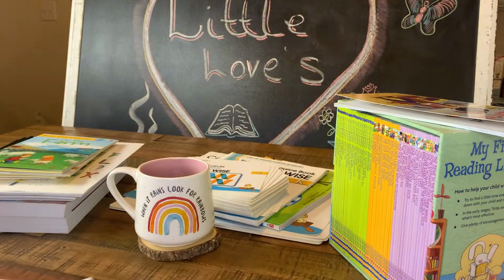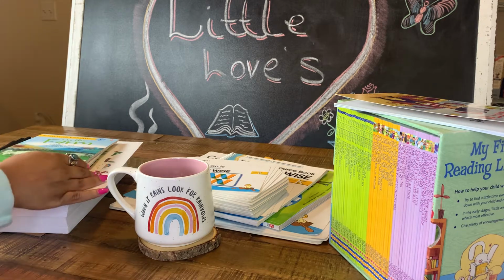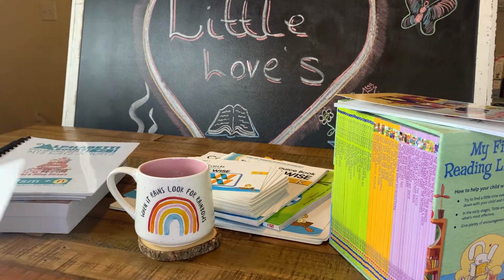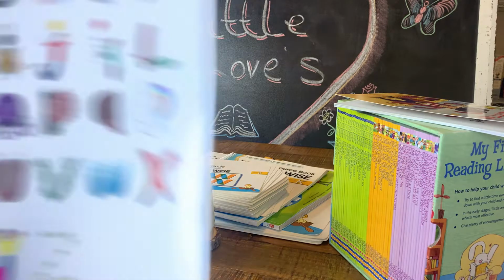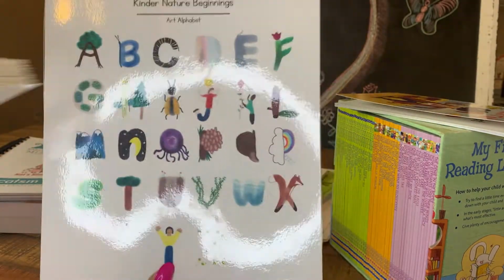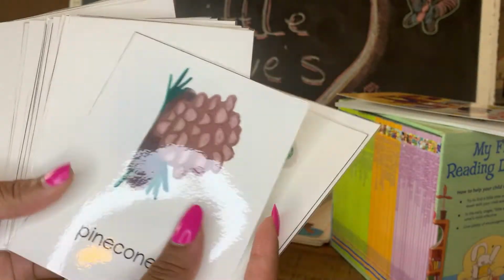Speaking of that, I can show you this that we have used. Now, I have used this for all my little loves. Kindergarten, she's over it. She knows the alphabets. However, I just like the art. I use it for art because I like the nature art, the artistic side of it. You have the little flashcards. Beautiful.